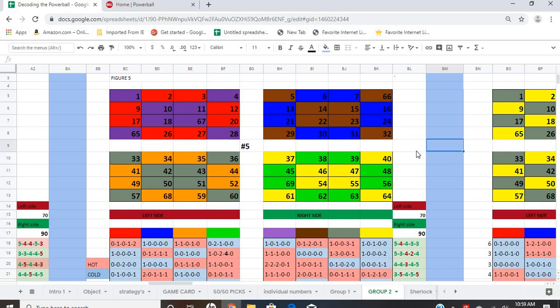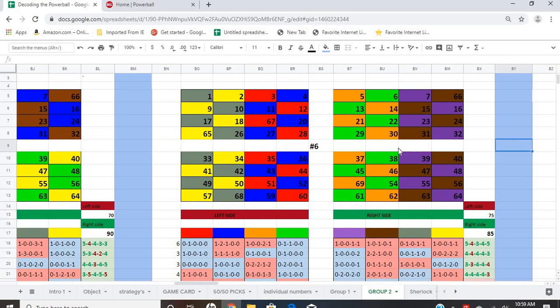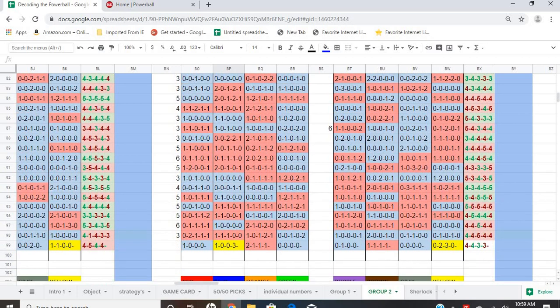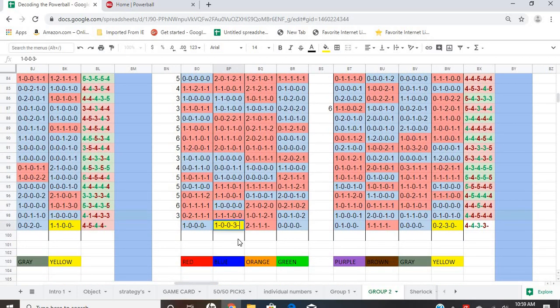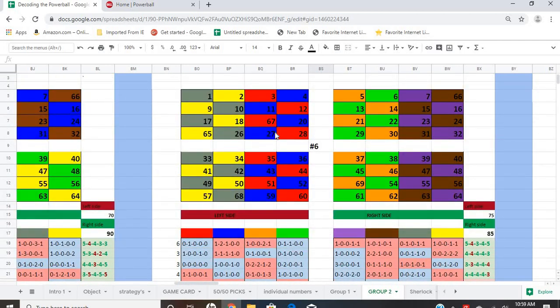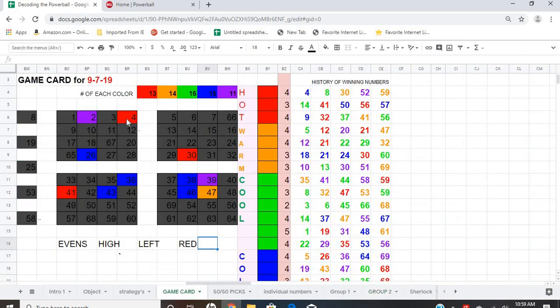Okay, so moving on to 6. I'm going to go with blue. So here's the blue, and as I scroll down through here, I'm going to predict that the 0 is going to be right here. Okay, so I'm going to get rid of these blue numbers. And that's the 4, 11, 20, 27 all the way down. So I'll get rid of the 4, the 36, and the 43. Hopefully those numbers don't come up.